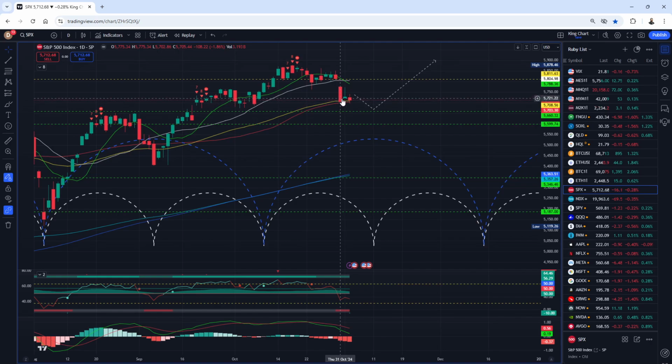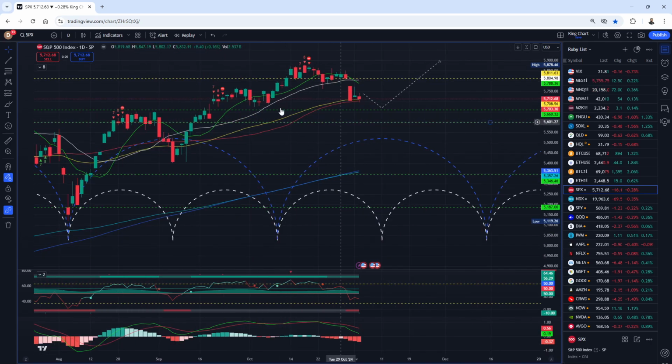All right, so I just drew this arrow saying the cycle low is saying it should go lower, but who knows? We could have done a low bottom here. The bottom yesterday also touched the previous low. It could be a double bottom as well.